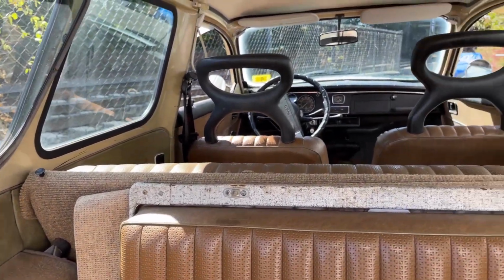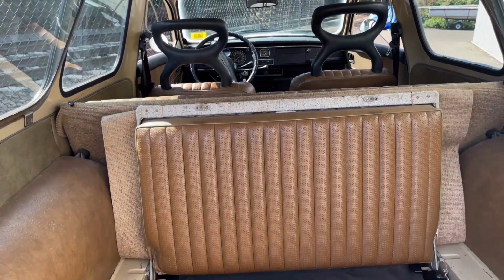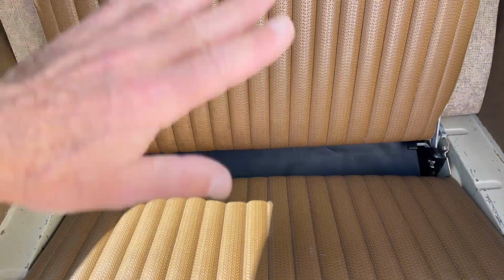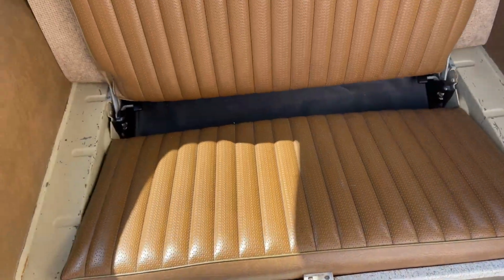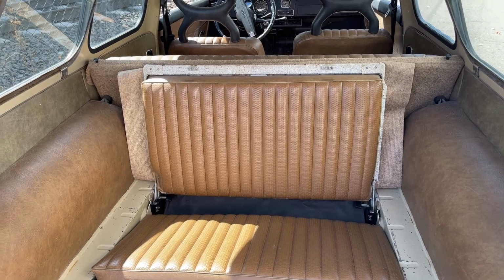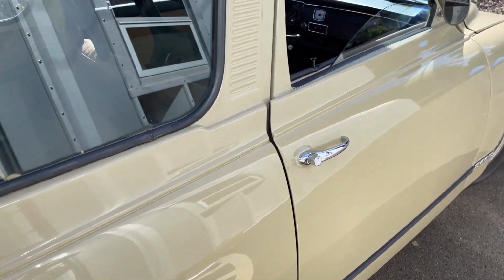It's a really nice example, certainly a driver that you can use and enjoy. I drove this to Lime Rock a few weeks ago and really had fun with it. I can't do it with one hand because I'm holding the camera, but you can flip these and the seat folds down. This becomes a well for storage. And then the front rear seat folds forward, and you end up with a big flat deck. So you can haul a lot of stuff with this, just like every Saab. I had a 900 for many years, and I hauled a lot with that car.